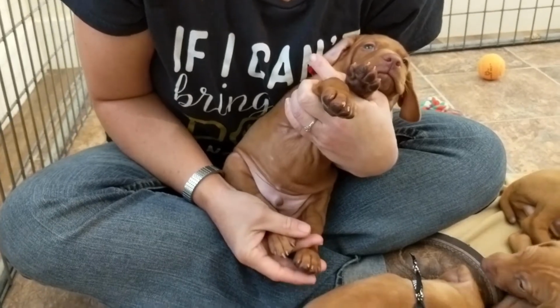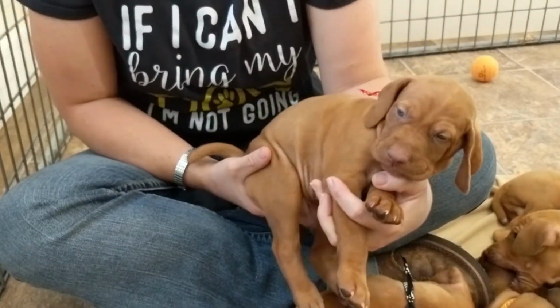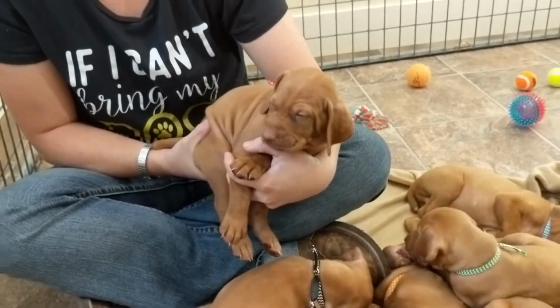And back paws are solid. They're not always this calm. They all just crashed and are tired. I promise they do have energy.